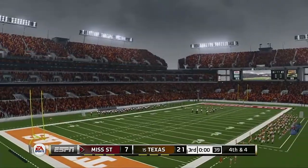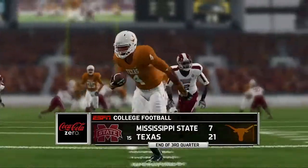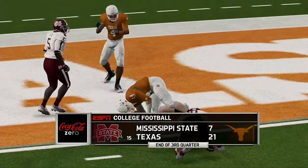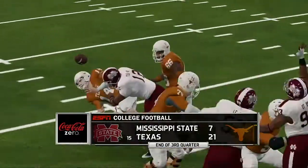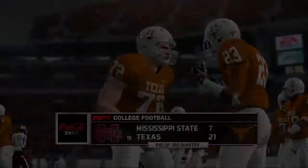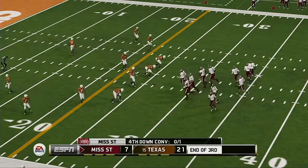The Longhorns lose one of their key players with that injury earlier. Still in the locker room. We don't know the severity, but it's unlikely that he'll play any more football this afternoon. So with one quarter remaining, the Longhorns lead 21-7. Into the fourth quarter now, and we're back to the action.